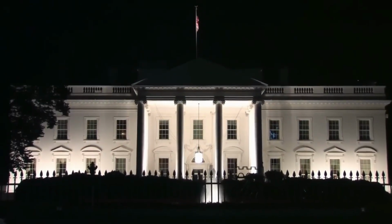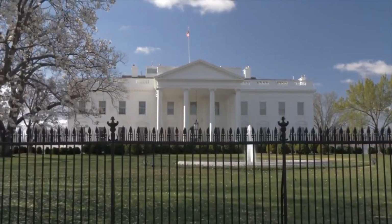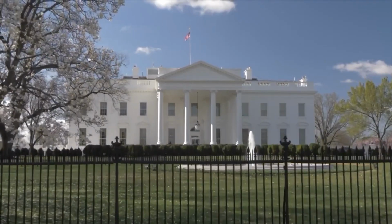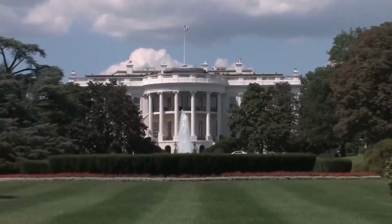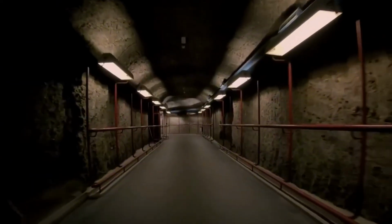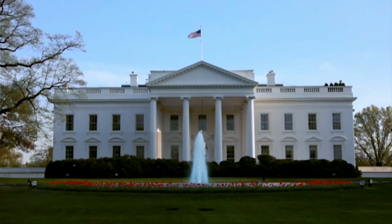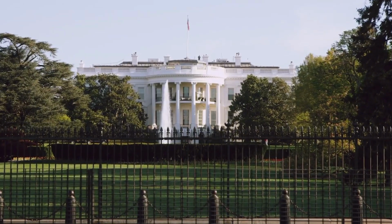This isn't just a home for the President of the United States. It's a fortress packed with cutting-edge security measures designed to defend against threats from land, air, and even underground. From state-of-the-art missile systems to hidden bunkers that can withstand nuclear attacks, the White House is built to handle almost anything. But as history has shown, even the most secure places can face unexpected dangers.